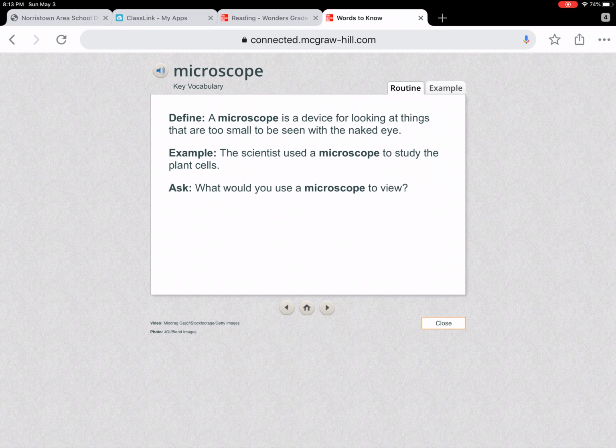Here's our question. What would you use a microscope to view? What would you like to stick underneath that microscope? The microscope would enlarge it so that you could see what it looks like up close.